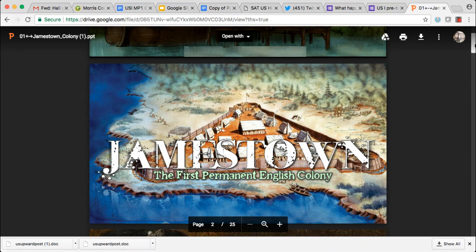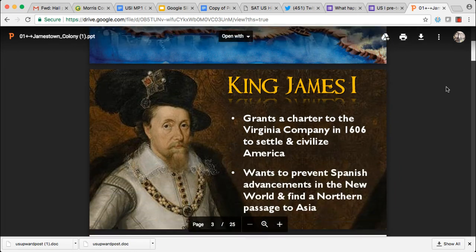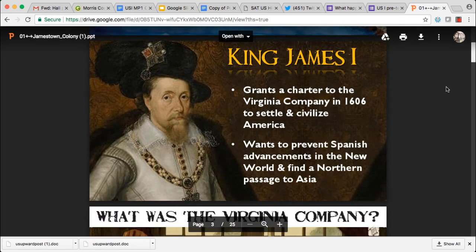So Jamestown, hopefully you've heard of this already. And first, let's look a little bit at the political and economic background to Jamestown. King James I was the King of England.